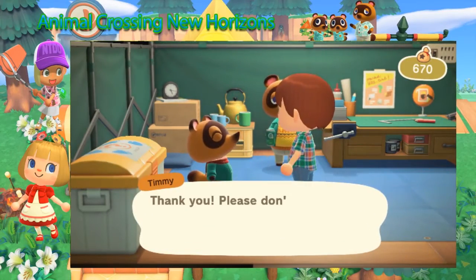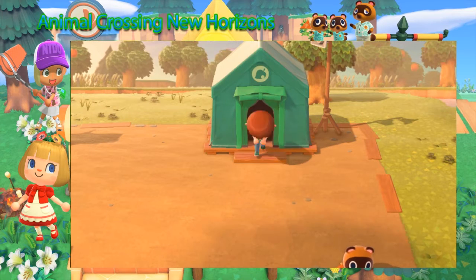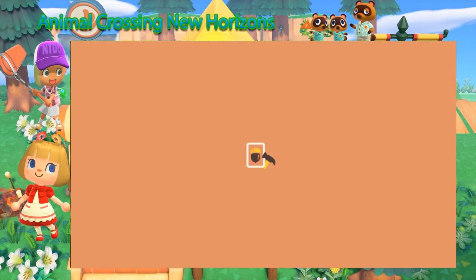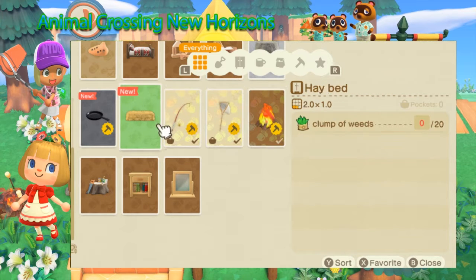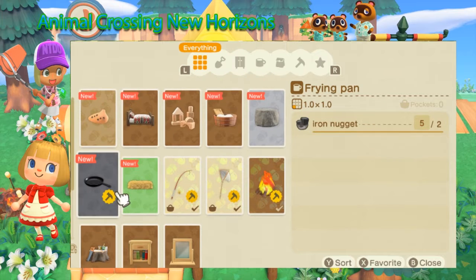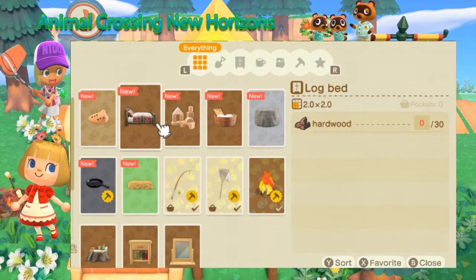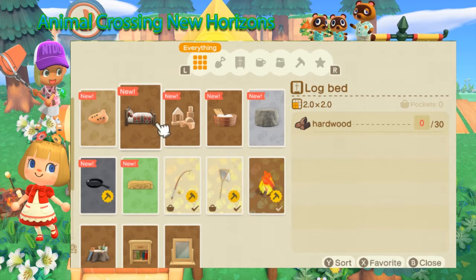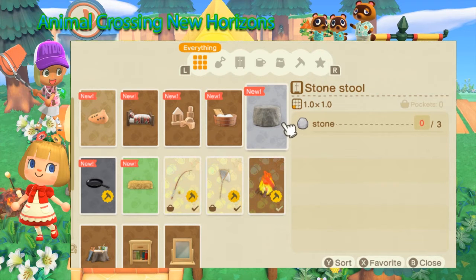Nothing else that I can afford. I know. I got another notification on my Nook phone. And I got another DIY recipe. Wooden end table. Frying pan. Hay bed. I can already make the frying pan. Ocarina. Bed. Lounge bed. Log bed. Oh, it's not lounge bed. It's a log bed. Old-fashioned wash tub. Stone stool.